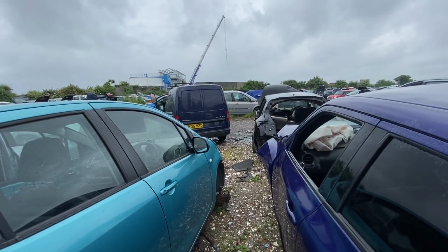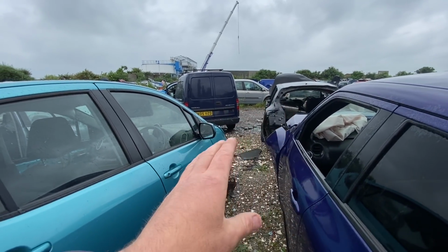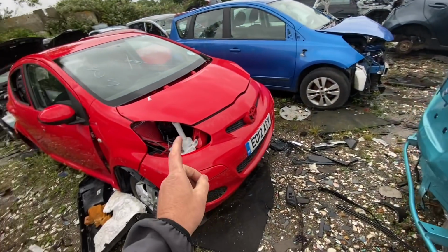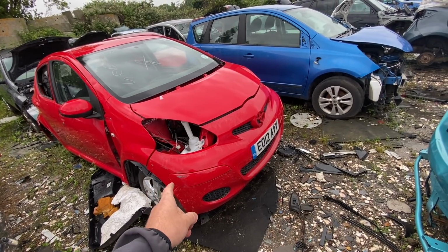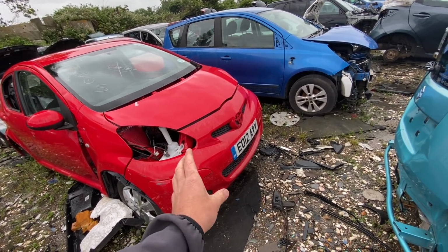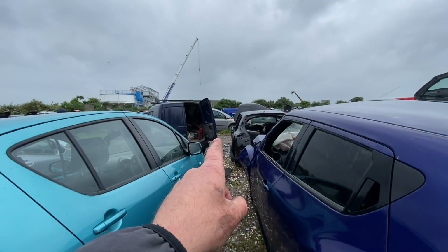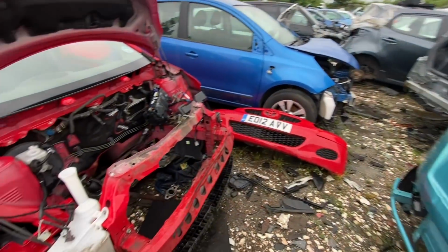It's like gale force winds down here, guys. Mark's let me bring my van down, and in the back of it I've got all of the old parts. We are going to be taking this front bumper off and we're going to see if that front panel is the same. If it is, this is the one we're going to be removing. I've just had all those front panels out the back of my van.